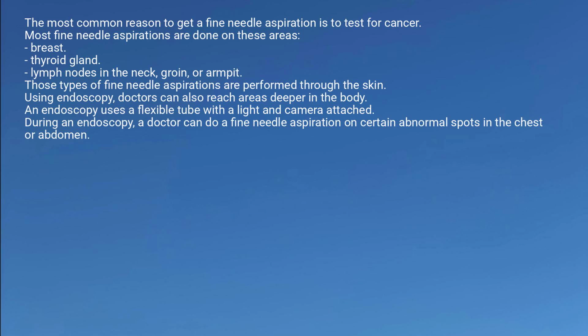The most common reason to get a fine needle aspiration is to test for cancer. Most fine needle aspirations are done on these areas: breast, thyroid gland, lymph nodes in the neck, groin, or armpit. Those types of fine needle aspirations are performed through the skin. Using endoscopy, doctors can also reach areas deeper in the body. An endoscopy uses a flexible tube with a light and camera attached. During an endoscopy, a doctor can do a fine needle aspiration on certain abnormal spots in the chest or abdomen.